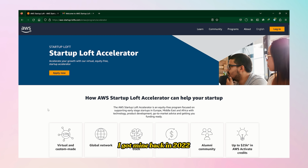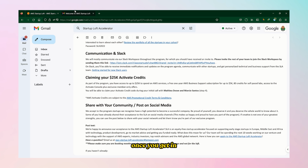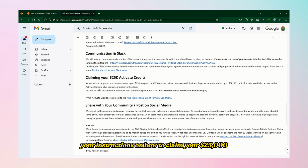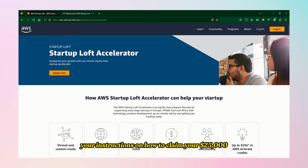I got mine back in 2022 and the $25,000 credit has been instrumental in helping me build my startup. Once you get in, you're going to receive an email such as this and you're going to get your instructions on how to claim your $25,000. So that is the AWS Startup Loft Accelerator.